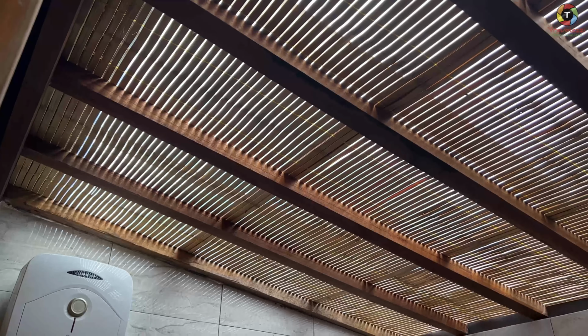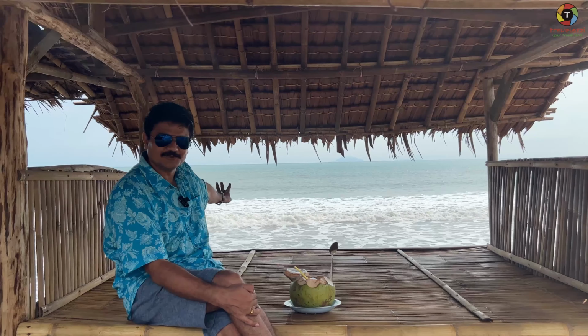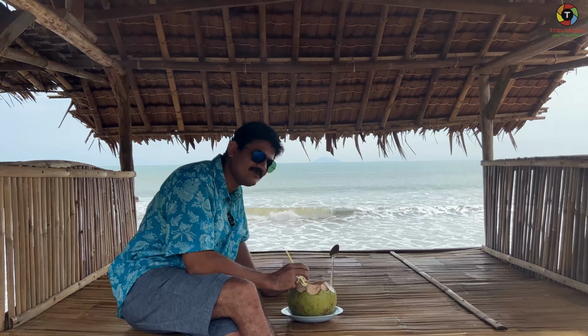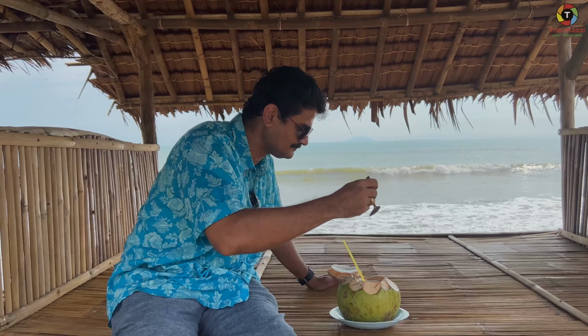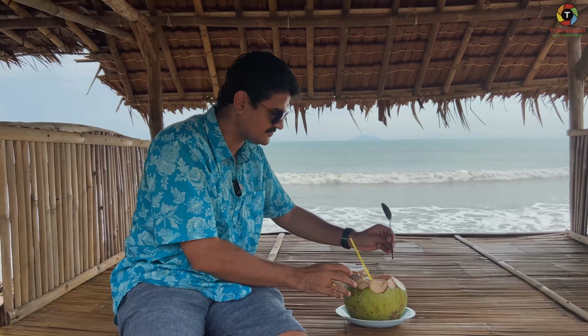Just stopped on the way to Jakarta to have some coconut water. Makasih. That is a really nice place to enjoy your coconut water, and there is a nice ocean view. Well, it's not so cold, a little bit warmish, but the taste is very nice. Yeah, the pulp is super delicious.